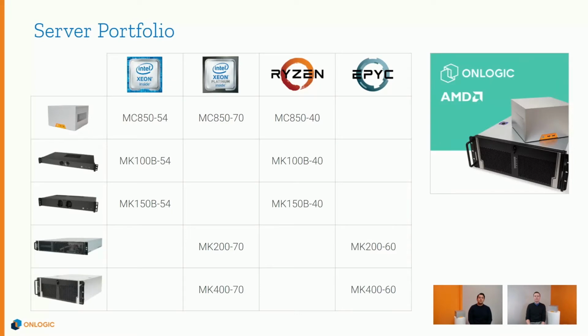for higher core counts. Historically, the OnLogic server line has repurposed our industrial PC motherboards in standard rack mount form factors, but our new server line, featuring both Intel and now AMD platforms, introduces true dedicated server-grade hardware. AMD provides market-leading technology for high-performance servers, and we're very excited to add Ryzen and EPYC to our server line.